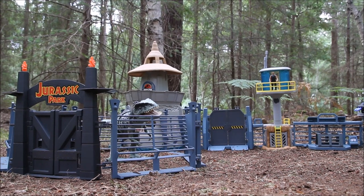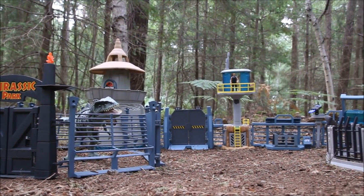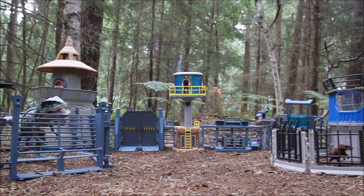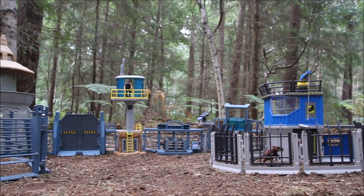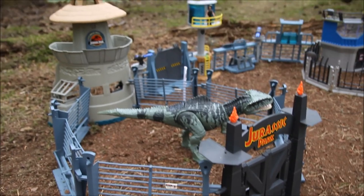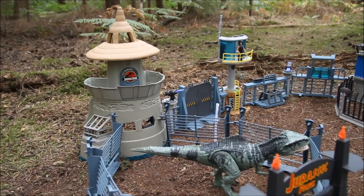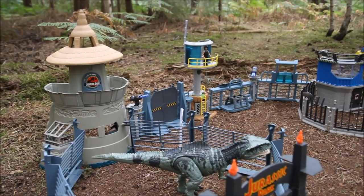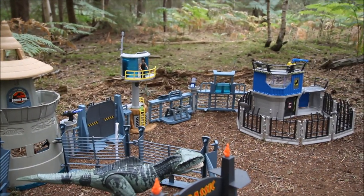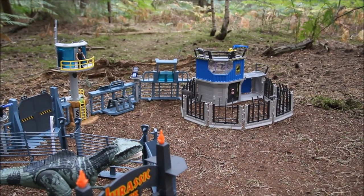For a comparison, I have bought out the Jurassic Park Command Compound playset, the Jurassic World Chaos Outpost playset, and the Schleich Dino Research playset. So I've got the Jurassic Park Command Compound there, and that kind of connects on to the Chaos Outpost around the back. And then the other side of the Chaos Outpost, I've connected the Dino Research Station.